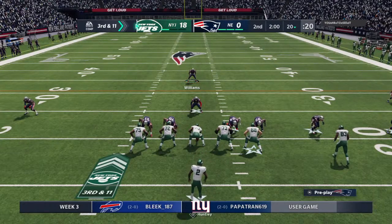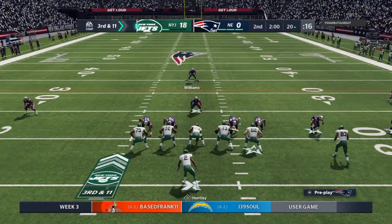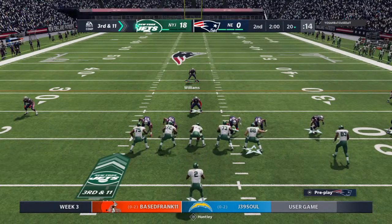Jonathan Coachman and the gang in Orlando. Coach will have stats and scores from the early games going on here around the NFL.